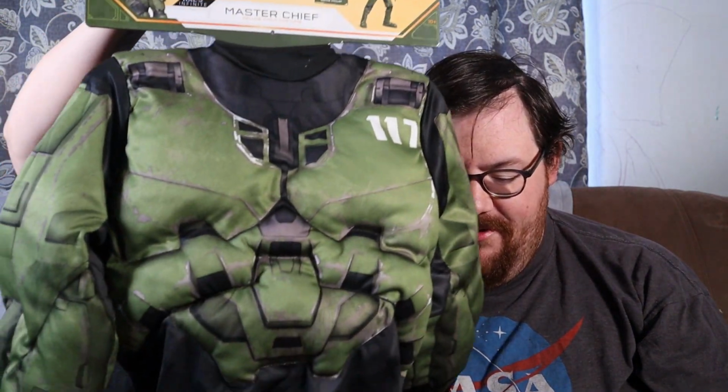Wait, all of a sudden, what's going on over there? These Master Chief costumes. Let's scan. No, this is from 2020. So there's two listed. They were sold at Costco. One sold for $33.99 plus shipping, and that sold on March 25th. The other one sold for $19.99 plus shipping.